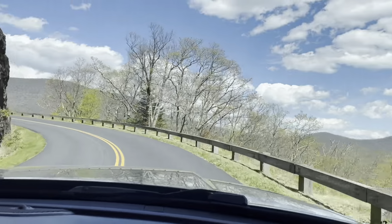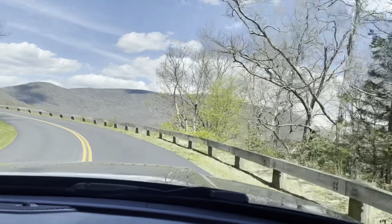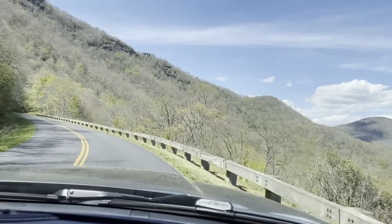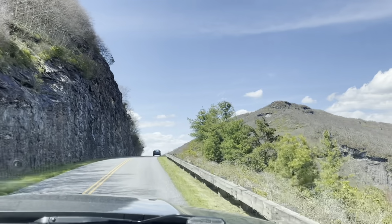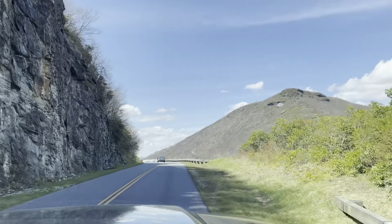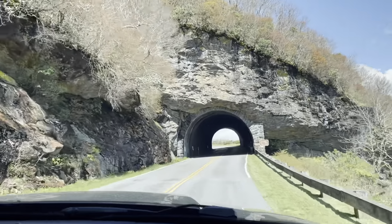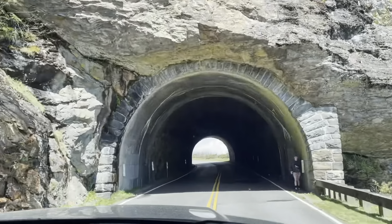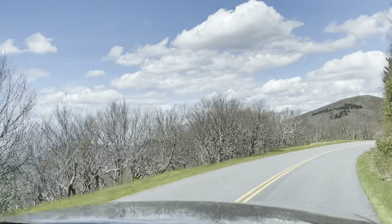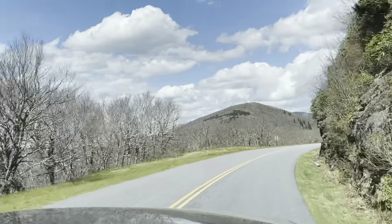Construction for the parkway began in the 1930s as part of a program implemented by President Franklin D. Roosevelt to put Americans back to work following the Great Depression. More construction was completed during the 1950s and 1960s. And in 1987, the Linn Cove Viaduct was completed, which marked the end of construction.